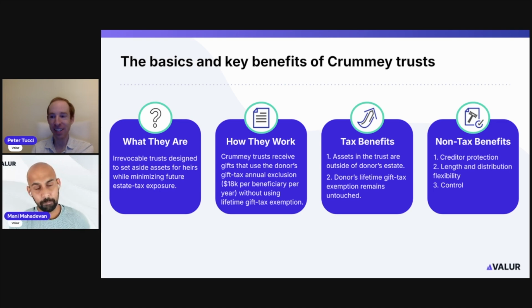And then compared to custodial accounts like UTMA accounts, you can keep the money in trust for the rest of the kid's life. So with a UTMA account, for those who aren't familiar, they're accounts that people set up for children, but they have to terminate when the child becomes an adult. So it's usually either 18 or 21, depending on state law. But a lot of people give $18,000 a year to a UTMA custodial account, and then the kid turns 21, and there's $1 million, whatever, in that account, and the kid gets that $1 million, which they can spend personally.